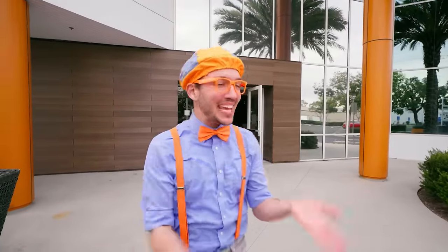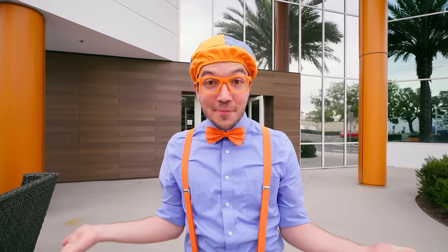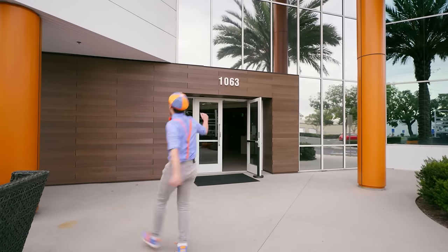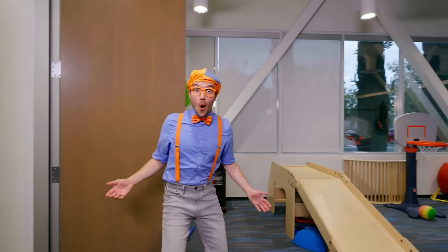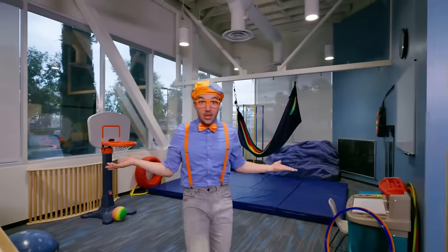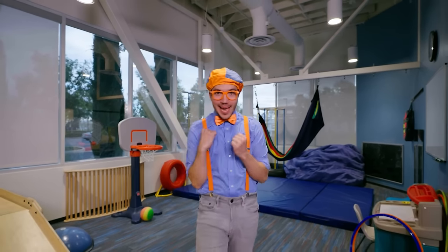Hey, it's me, Blippi. And today, we're here at Easter Seals, Southern California. We get to visit one of their therapy centers. I am so excited. Come on. Whoa, check it out. This room is awesome. Looks like there's so many fun things to play on.